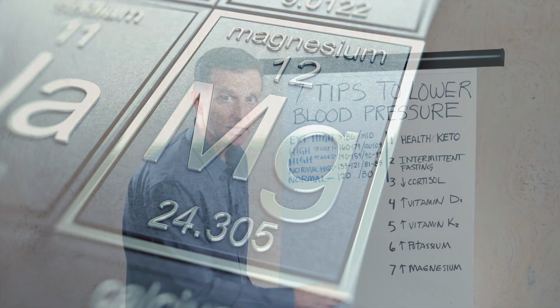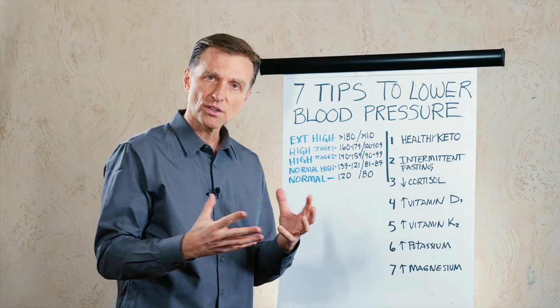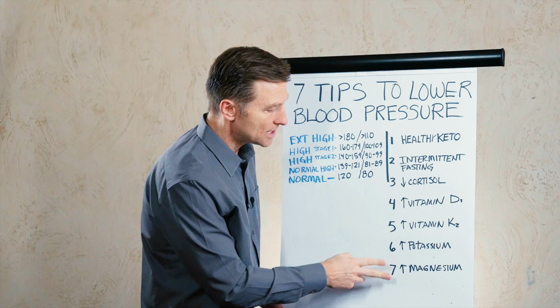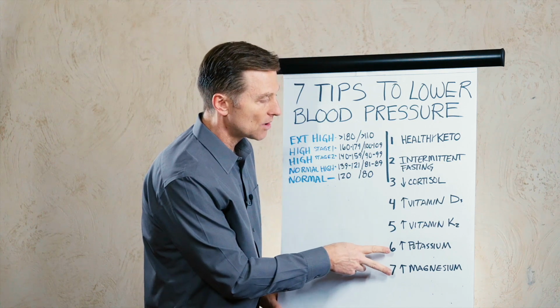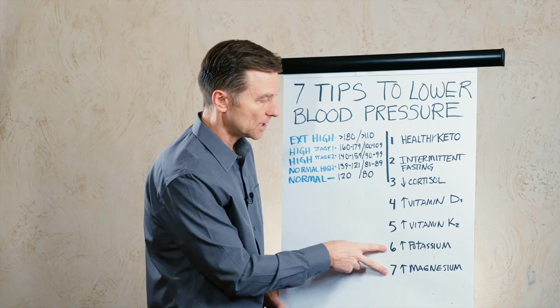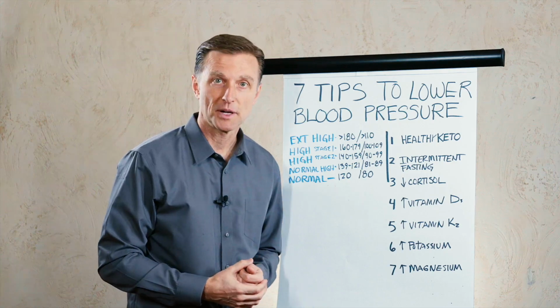All right, last one is increasing magnesium. If you're deficient in magnesium, your muscular system, the muscles within the vascular system are going to be tight and the blood pressure is going to go up. And it just so happens that the foods that are high in magnesium are also high in potassium, like in leafy green vegetables, okay? So these are the 7 things that you can do to lower your blood pressure.